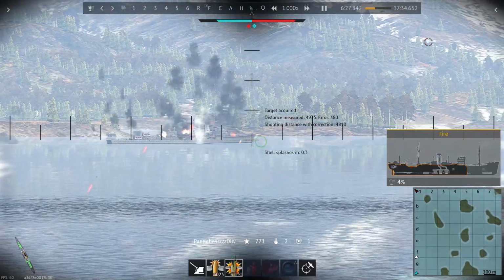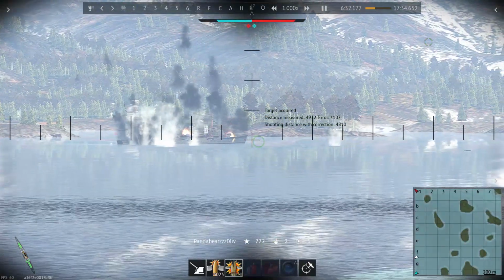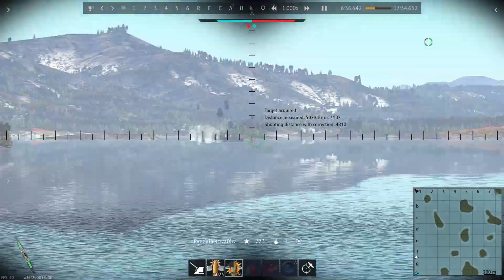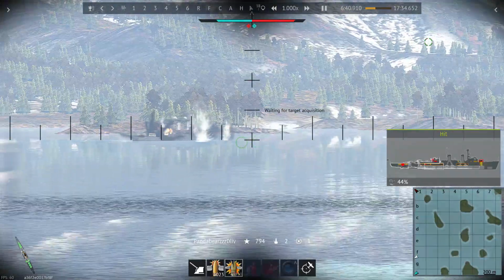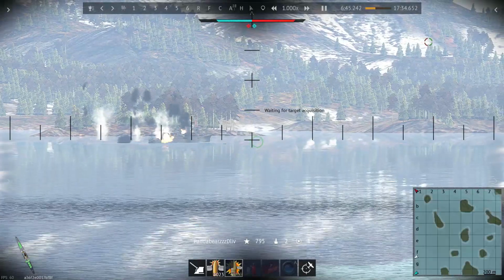What is this, a light cruiser? I'm gonna go with light cruiser. Anyway, this is a good range for him. He's still gonna have some armor penetration value, and the rounds are gonna start to drop in a nice sort of vertical dropping.